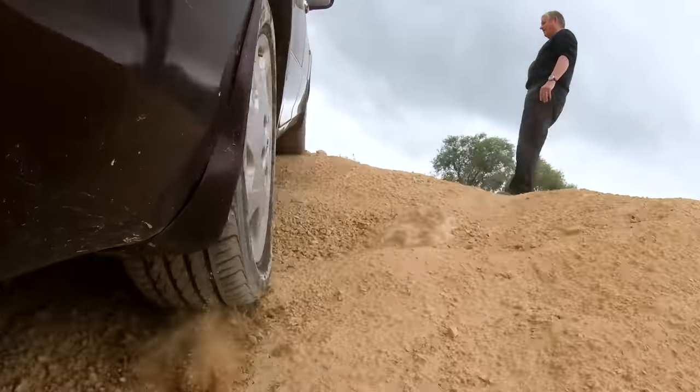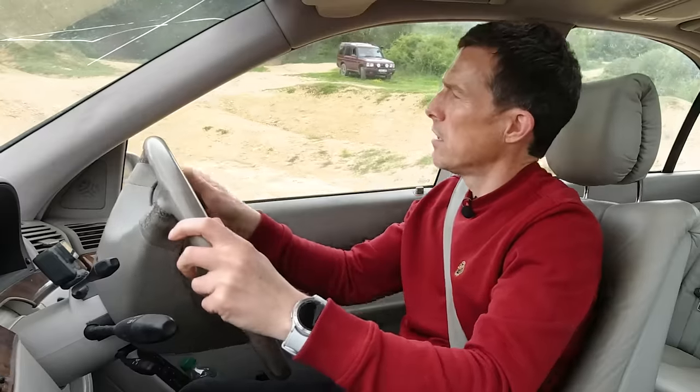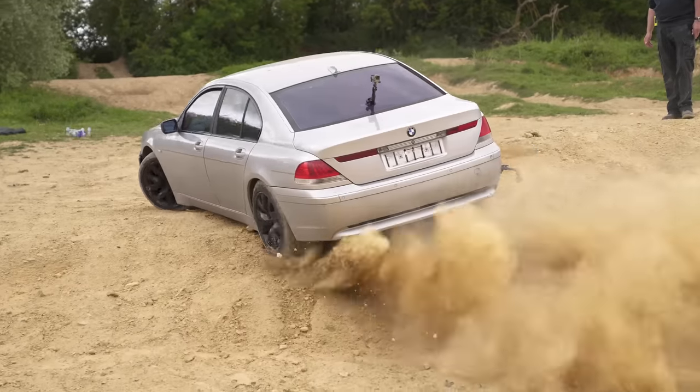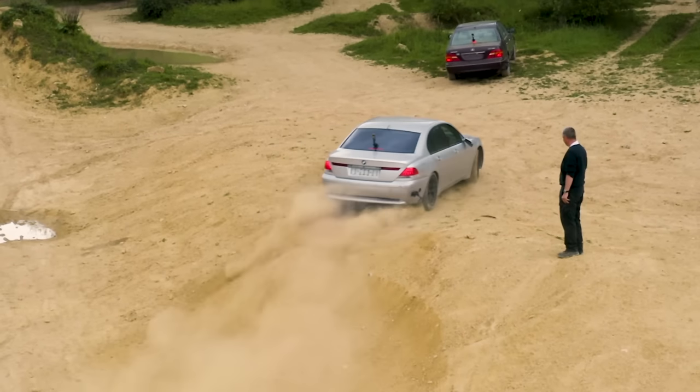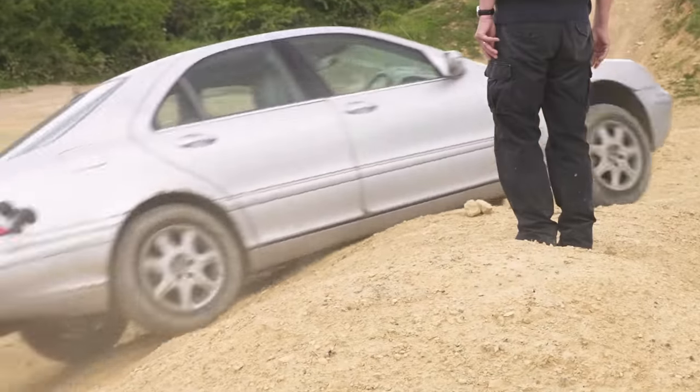See how well they go up compared to how they went down. Oh, that Lexus did a good job of getting up there. I think it's going to need a bit of momentum, so I'm going to hold back. BMW going sideways like a BMW should. How's the Mercedes going to do? Bit of momentum. Oh, you bugger! Well, apart from me bottoming out, it went up there okay. But as I've already said before, bottoming out doesn't matter as long as you don't do any serious damage.